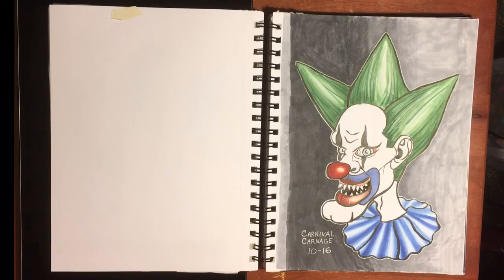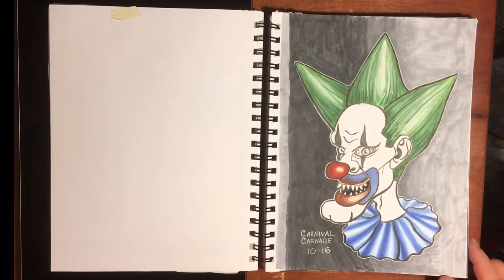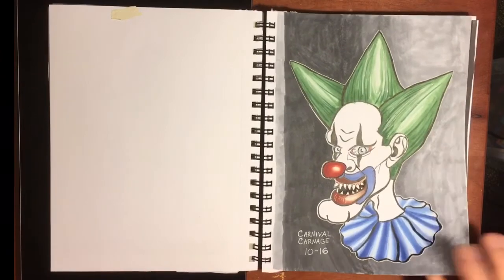I learned that I like using markers. I learned that I don't know that I want to learn how to use the chameleon markers, but it got me interested in Copic markers, which you'll see later on becomes a big influence. So this was October 16th.